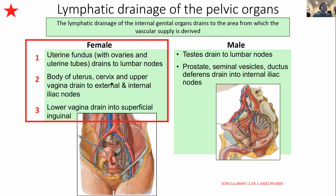Then the middle section, the body of the uterus, all the way to the cervix is going to drain into the external and internal iliac nodes. The notes don't say directly, I think it goes internal then external, but just know both for now, okay, to play it safe. And then the lower vagina, they say the lower 1/4 of the vagina will drain into the superficial inguinals. When I see superficial inguinals, I key in on superficial being obviously the more distal parts, right? The more superficial parts. So like the distal part of the penis, the lower part of the vagina is going to go superficially, right? Superficial inguinal.